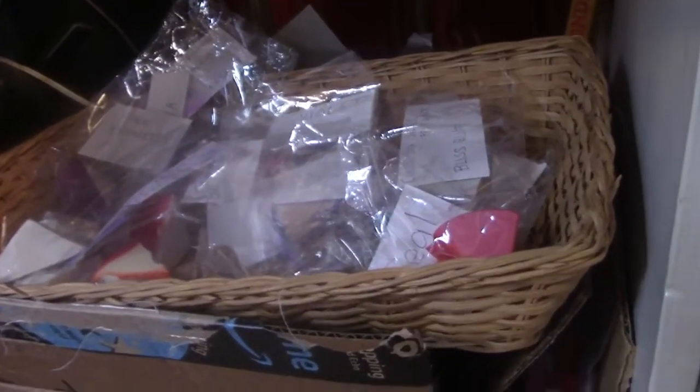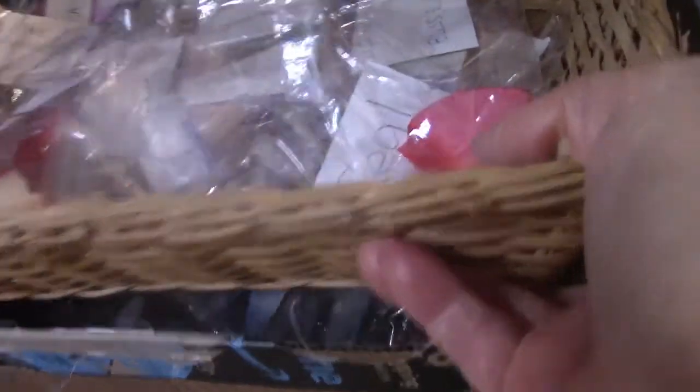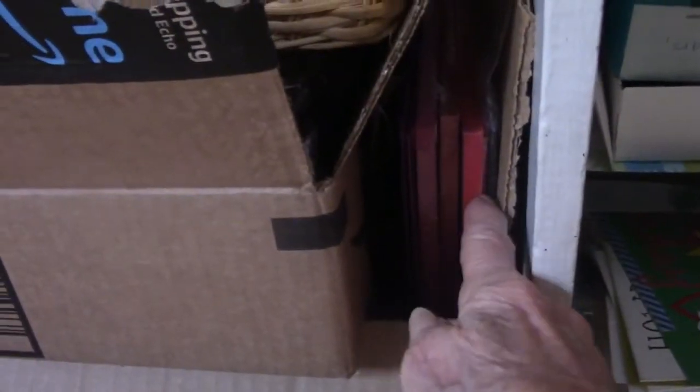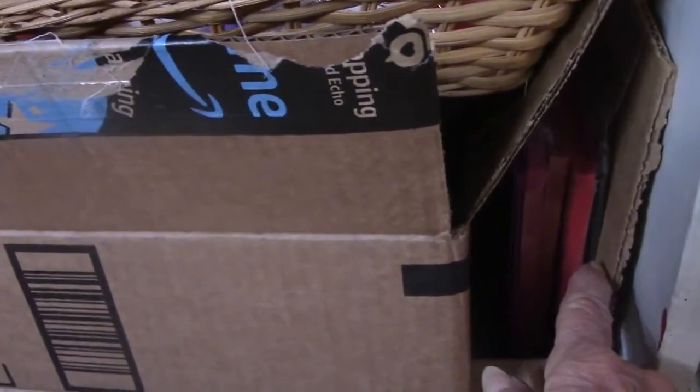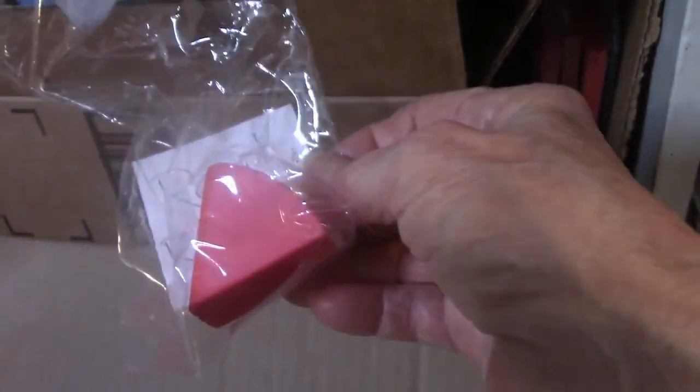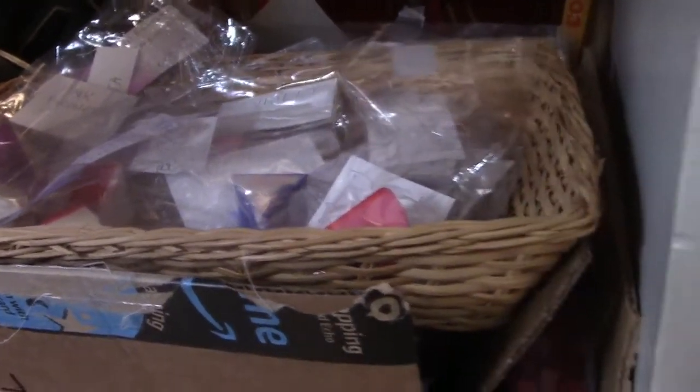Down below are two boxes of makeup sponges that I have designated for certain colors. And then underneath that is another box of cardstock. That's my backup that I haven't even used yet, but colors that I probably use the most. And there I'm just showing you one sponge, and each one's in a little individual bag.